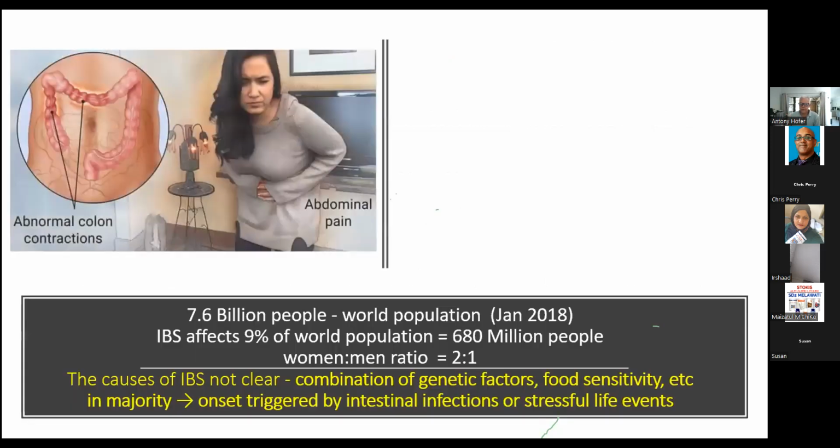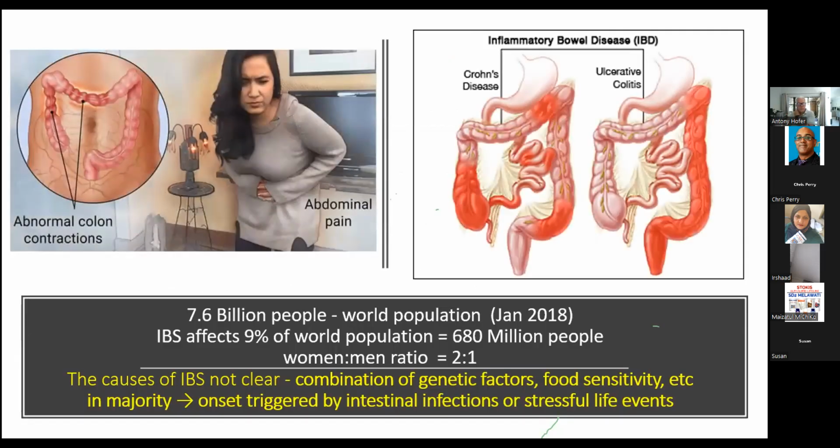So 7.6 billion people around the world battle with gut disorders. IBS, irritable bowel syndrome, affects 9% of the world population, guys. And look at this. The ratio of men to women is 2 to 1. 2 women to every guy. So I'm not sure if the women are stressing more or what they're doing, but those are the stats. So girls, we've got to help you look after your gut.